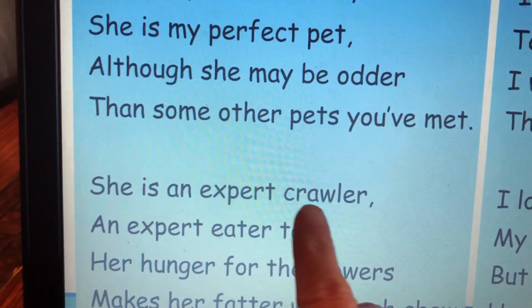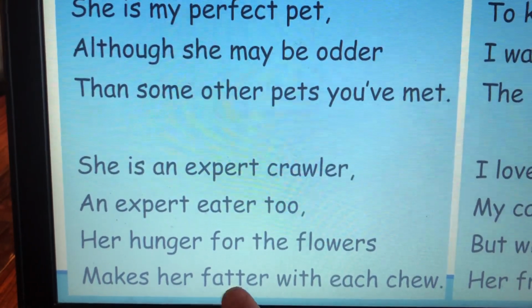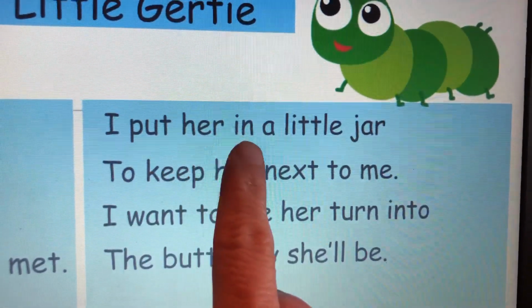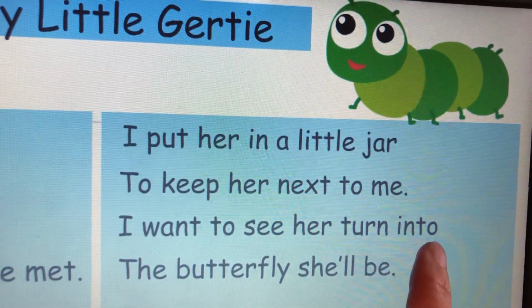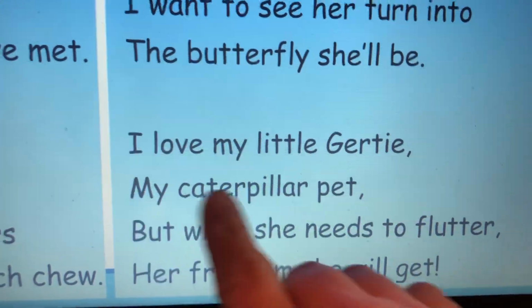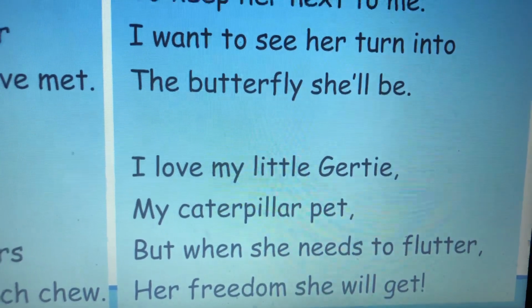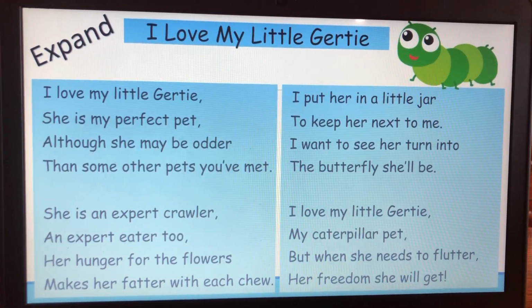She is an expert crawler, an expert eater too. Her hunger for the flowers makes her fatter with each chew. I bet you know what happens to chunky caterpillars after they eat and eat and eat. I put her in a little jar to keep her next to me. I want to see her turn into the butterfly she'll be. I bet that's what you thought. Caterpillars turn into butterflies. I love my little Gertie, my caterpillar pet, but when she needs to flutter, her freedom she will get. Oh, I'm so glad that the child that wrote this poem is going to let the caterpillar, when it turns into a butterfly, let it go free.